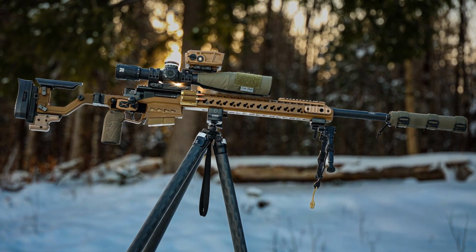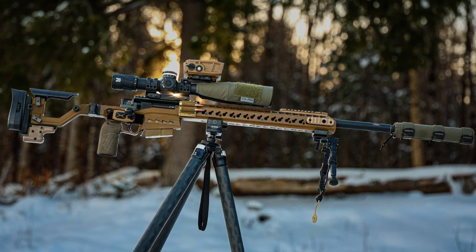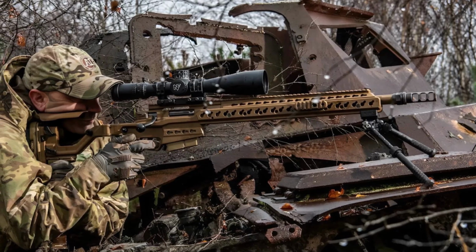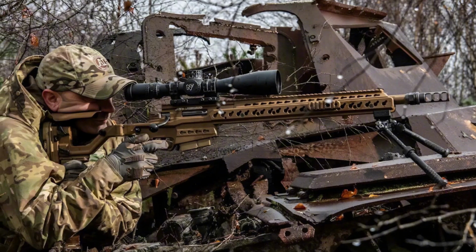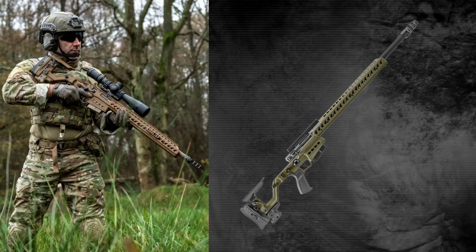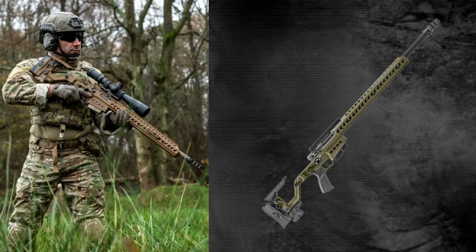The chassis is fully adjustable, from cheek height to length of pull, so you can dial it in until it fits you like a custom-tailored suit. The 2-stage trigger is crisp enough to make you question every other rifle you've ever shot. What makes it next-gen is not just the tech, but the way it all comes together.